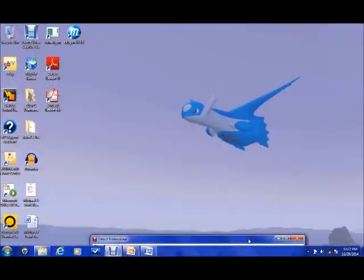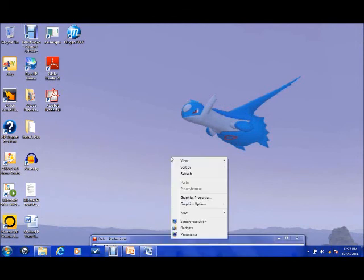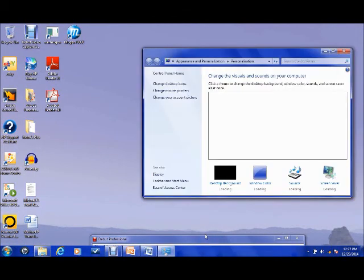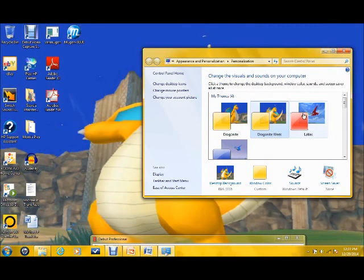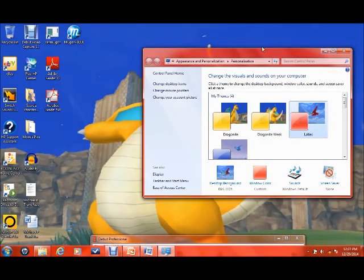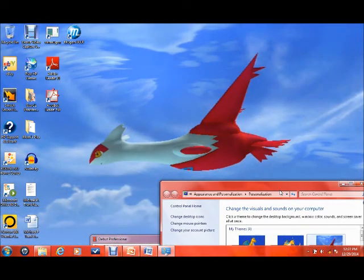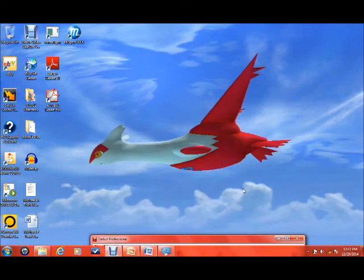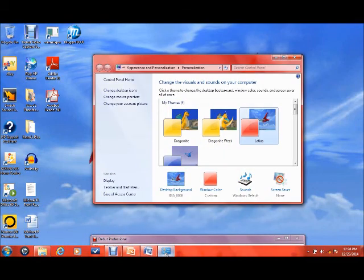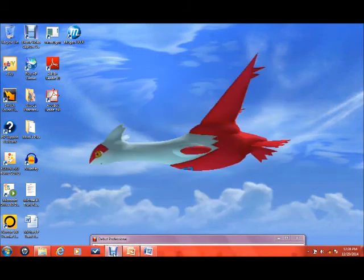Alrighty, so this is my computer. I've found several pictures of my buddies, in case I'm in a mood. If I'm in the mood for Dragonite, I'll change it to Dragonite. And if I'm in the mood for Latias, I'll change it to her. Which I think I'm in the mood for. I also change the windows like that when I'm doing Mugen, depending on the color of the situation.